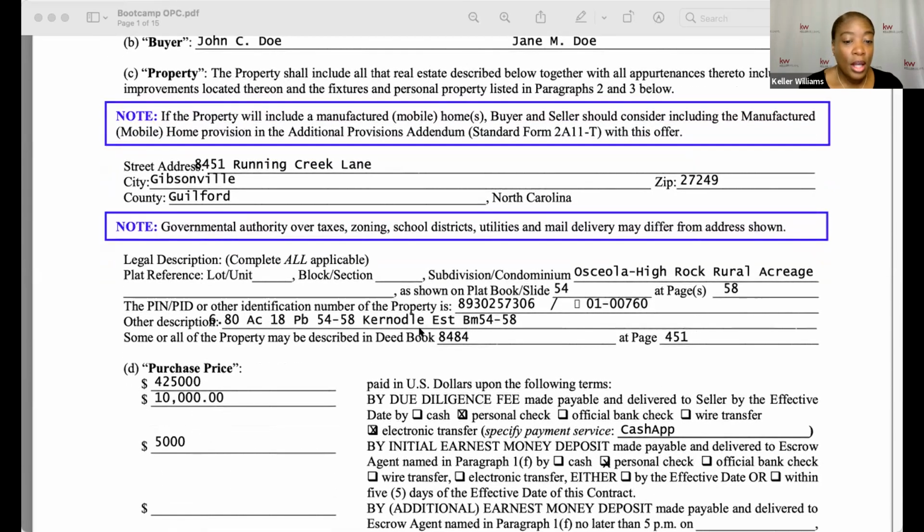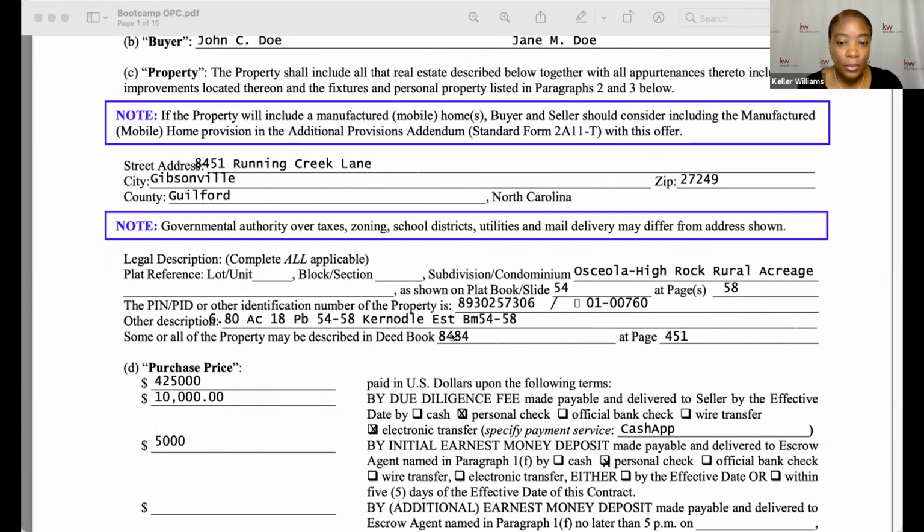is here. To make sure we're looking at the correct deed, we put in the deed book, deed page, and the plat book, plat slide or page specific to the address and property that's being contracted. So make sure we're looking that up on the county records.